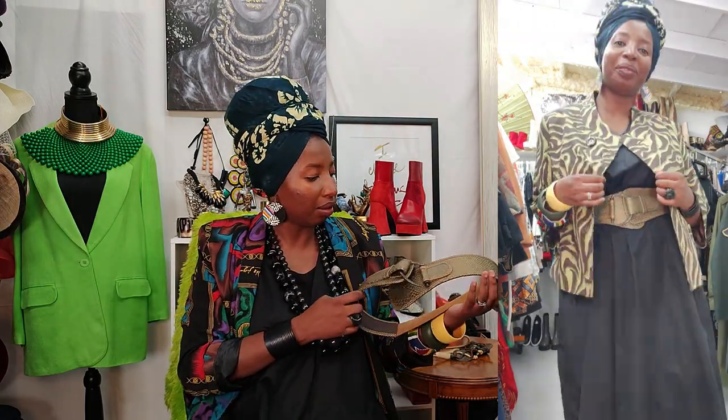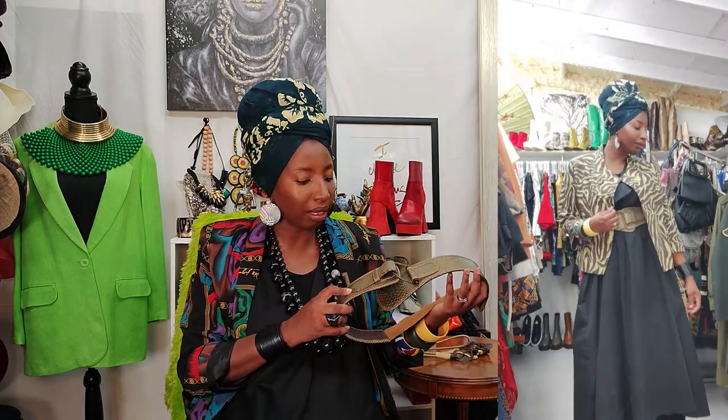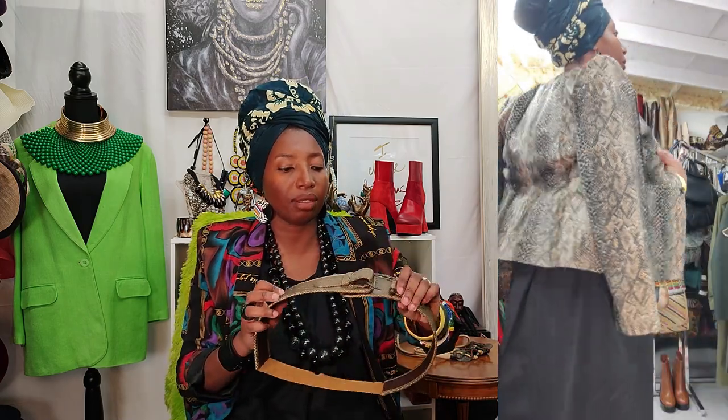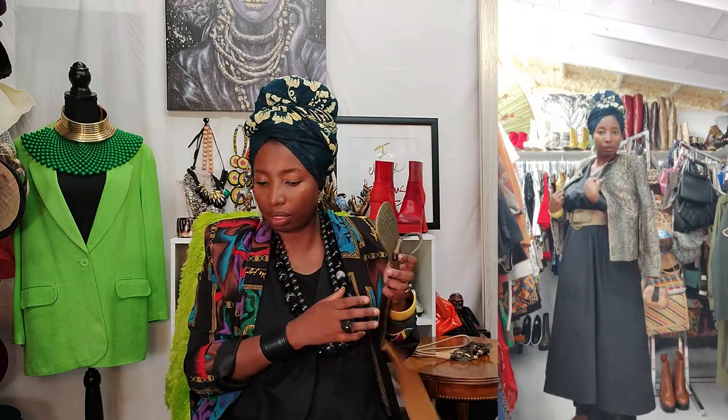Yes, I'm keeping this. Genuine leather. Yes, I'm keeping this. I like this color a lot. I love this almost snake print feel and color. Yes, and the big buckle, I'm keeping this one. I am done with the pile of belts I wanted to go through.